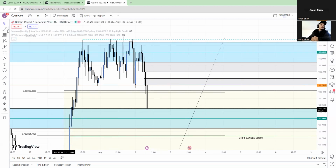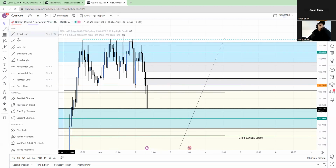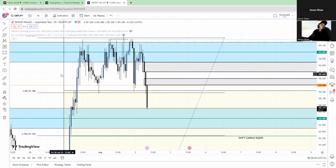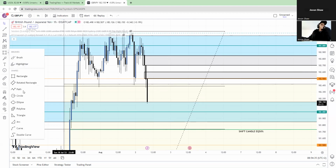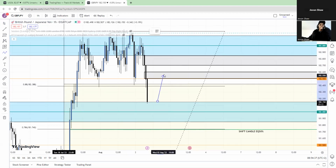So if we could have a reaction, initially I would want to see reaction from here to buy. But if we see price retrace, something like this, that could happen. Price could also violate the zone and come to the zone, something like that. So we'll have to wait and see what happens. But I wouldn't recommend buying right now at this point. Maybe we'll have to see.